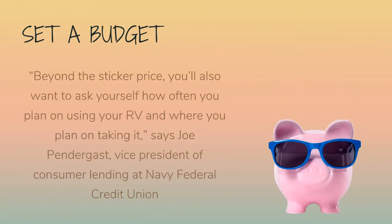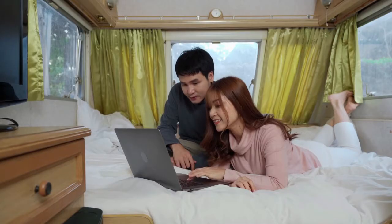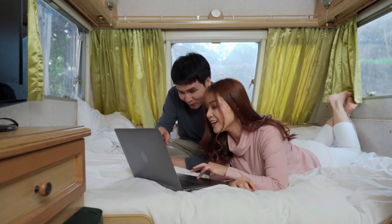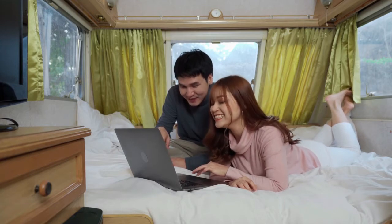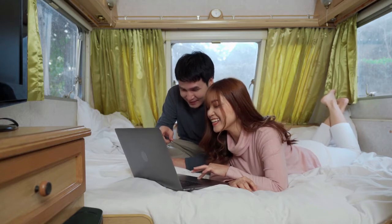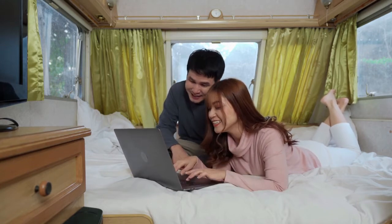Set a budget. On the low end, you can find a towable pop-up camper for as low as $5,000. High-end RVs can cost more than $1 million. Before you start shopping, figure out what you want in an RV and what you can reasonably afford. First, consider how large you need the RV to be. A small camper is less expensive and easier to park, but it may not be the right choice if you have a larger family.